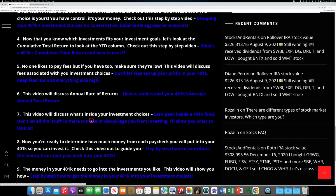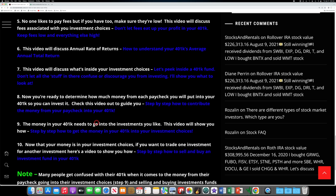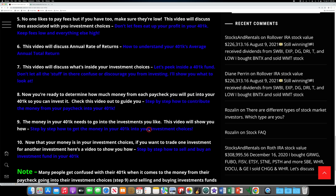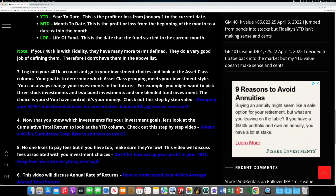Step number 7, I open up a fund and I tell you everything you need to look at. And the good thing, the majority of all that stuff in there, you can ignore it. Step number 8, I tell you how to get your money out of your paycheck into your 401k. Number 9, I tell you how to get the money out of your 401k into your different investments. And number 10, I tell you how to sell and buy an investment. I just did that right here. So you got a peek. Number 10, I just showed you in this video, but if you want more detail, you're going to go right here and click here. Let me close this video out.